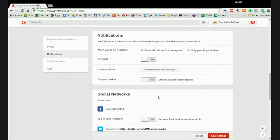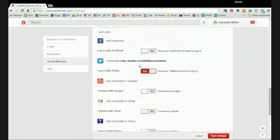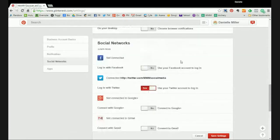The last section I want to go over is the social networks. I've read conflicting things about linking your Pinterest account to Facebook. And the way Pinterest presents it here is quite confusing because they're talking about logging in. So let's address both those areas.